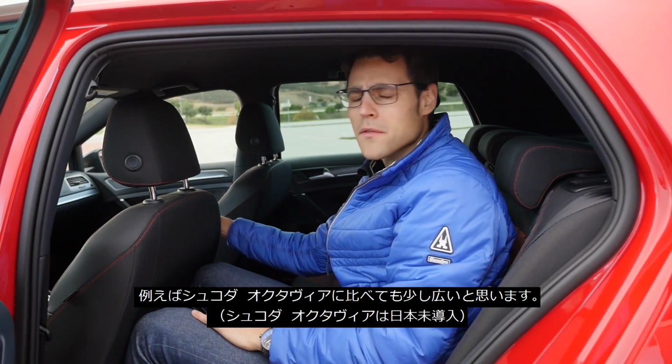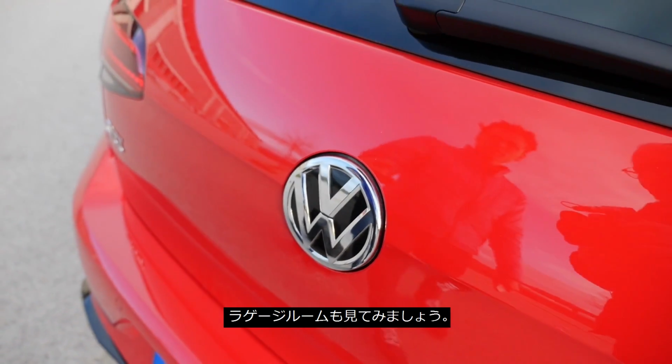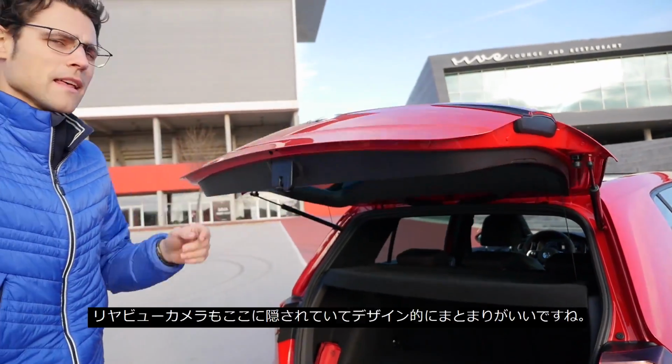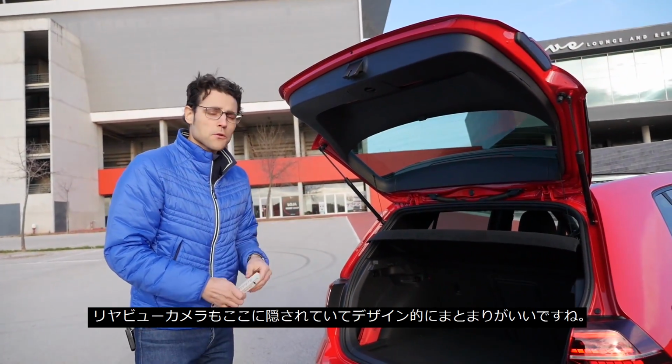Just some thoughts about that. So let me show you what's possible here with the trunk. You flip the logo to open it. The rear view camera is also hidden there, therefore it also stays clean.